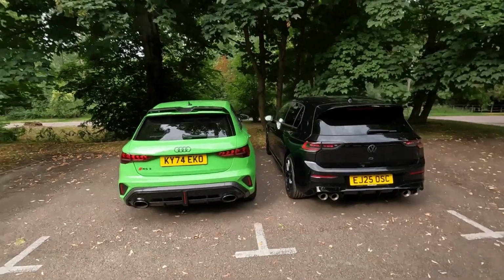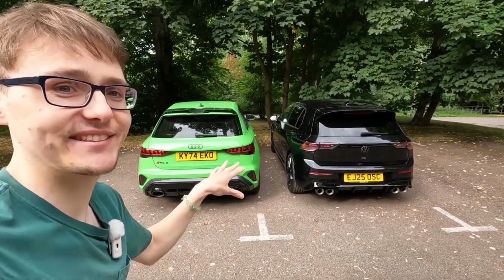And I did a comparison between a Mark 8.5 Golf R Black Edition and this car. And now this is the day after, the day the car is going back to Audi UK. This is an Audi UK press car I've had for 7 days. So let's just go through a little bit of my summary and share it with you.